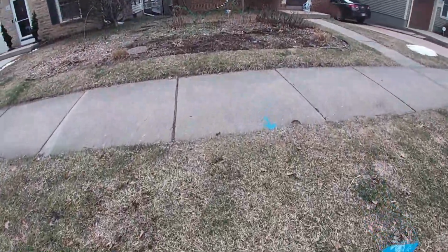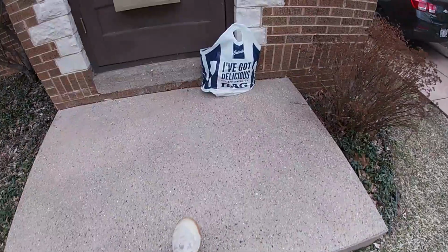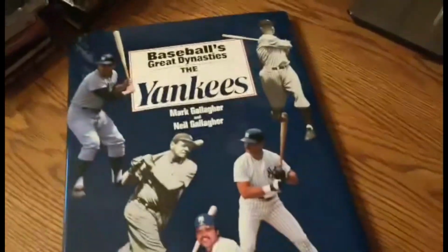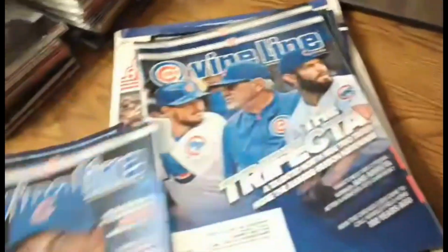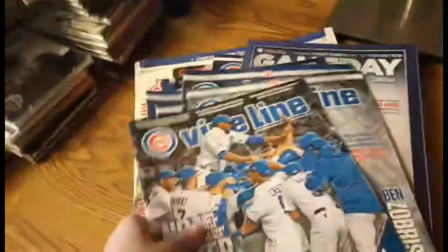All right, now this should be a pretty cool pickup. It's some old vintage baseball memorabilia. That was pretty cool. That's pretty cool too. Awesome. Some old ephemera and some VHS. And we got this Yankees book. It's a hardcover. Got a bunch of ephemera. So we got this Chicago one, July 1994. A whole stack of magazines as well. I believe they're all Cubs. Yep, Cubbies. They are all Cubbies. So a bunch of those.